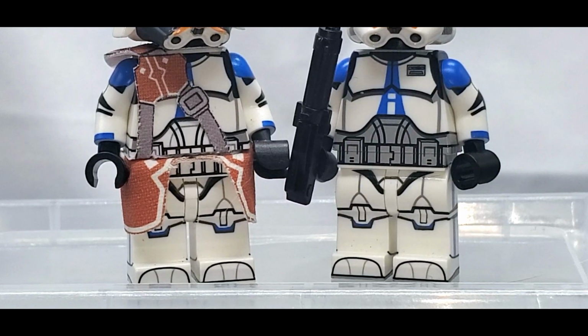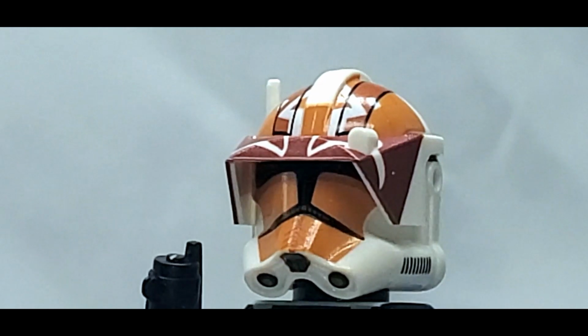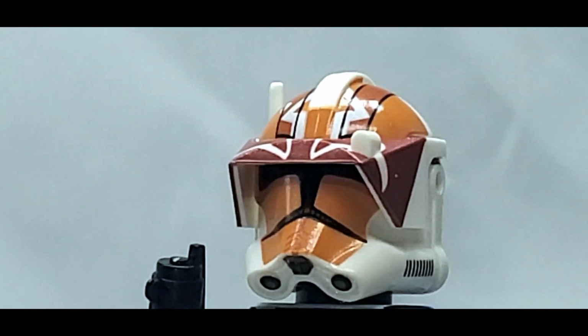But of course, one of the big reasons to get this minifigure is the unique helmet he comes with. It's not just a normal 332nd helmet with the Ahsoka markings, but it also has those like commander coding black markings on the top, and then of course a unique visor that goes specifically with him. And personally, I think this is a great addition to the character and to the minifigure.